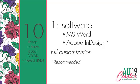So my philosophy as an indie author, I want my print books to rival what a traditional publisher's print books look like. So how do we do that? We use the same software that they do, Adobe InDesign. I guarantee you, traditional publishers, they're not using Vellum.